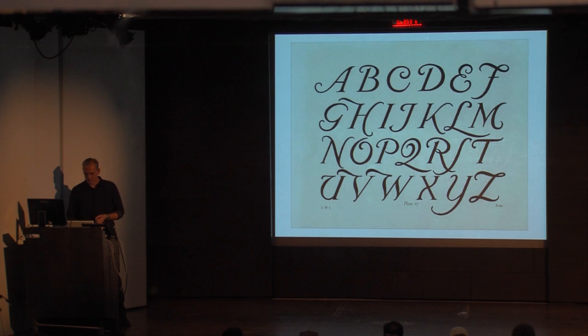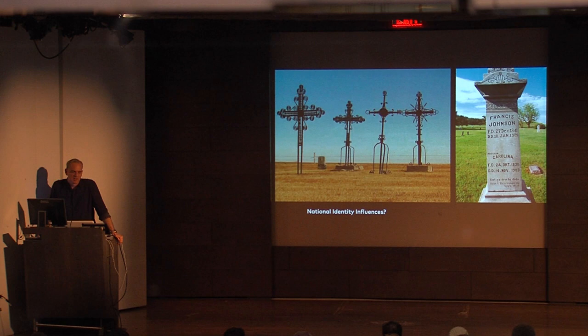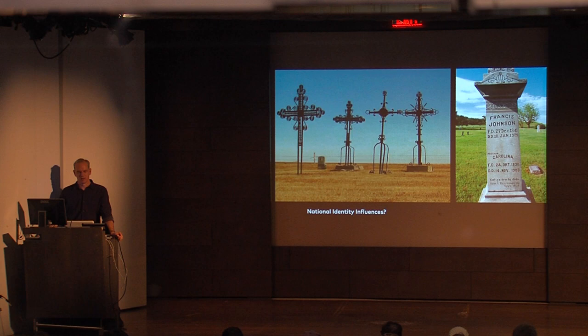In thinking about sources and influences, I also have to ask, what were the effects of national identity of the men doing the work? Christian Kimmerle is German, so you'd think maybe there's some design influence from Germany. Again, I have not been able to find that. And not that I've gone to Germany to look at cemetery stones, but I've tried to find what I can online.